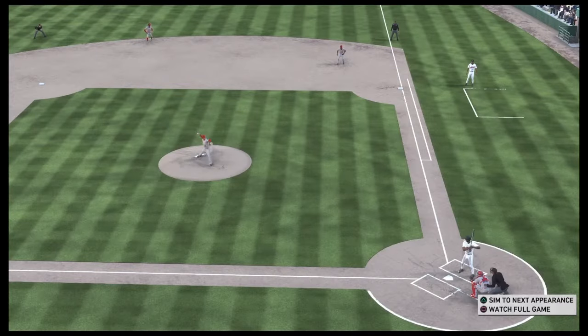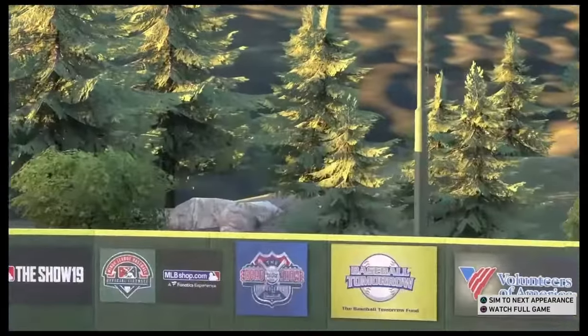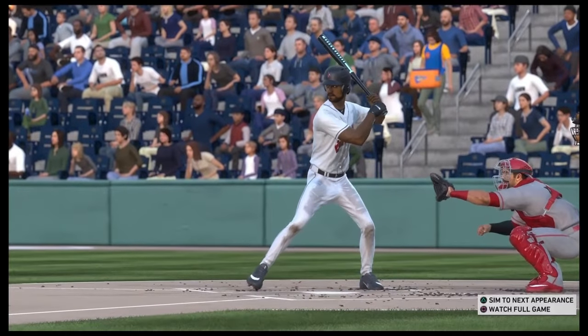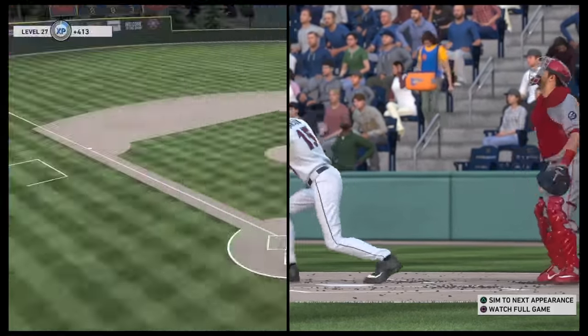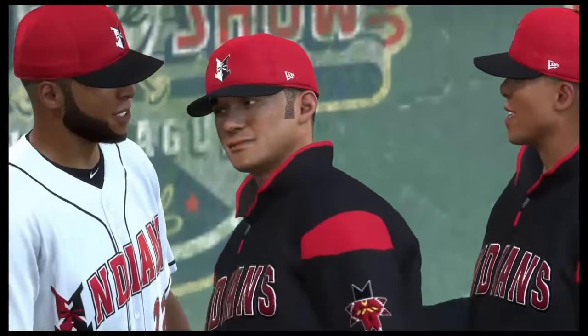I know he's a confident pitcher, but there's a difference between being confident and downright foolish. He just offered one of the most dangerous hitters in the lineup a straight heater, and it cost him big time. Four wins in a row for these guys, and I'm sure they're feeling pretty good about themselves. We'll see how long they can keep this up.